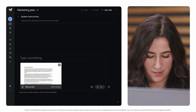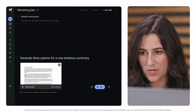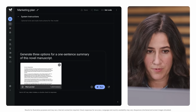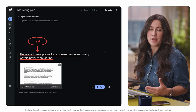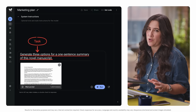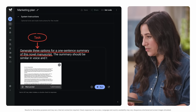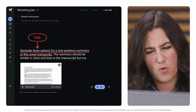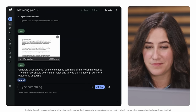We can use the prompt framework to generate some options in AI Studio. As always, let's be specific about our task. Generate 3 options for a 1-sentence summary of this novel manuscript. The manuscript will provide the story's background information directly, so let's just specify the tone. The summary should be similar in voice and tone to the manuscript, but more catchy and engaging. Okay, let's check out the output.